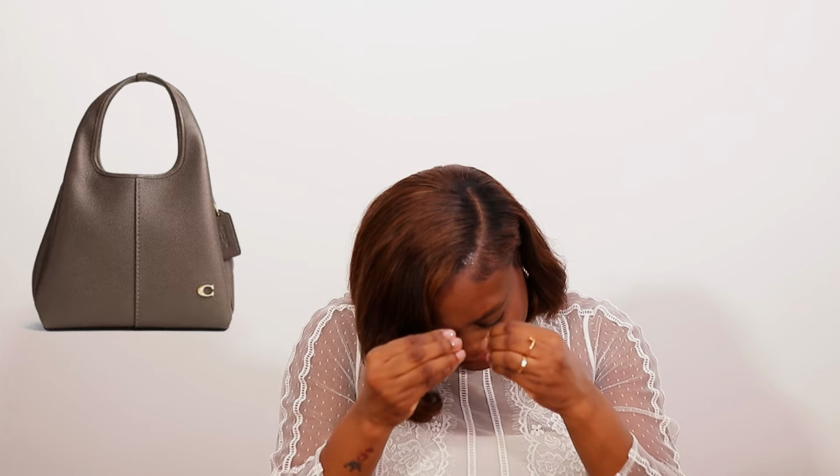Yeah, and the next one that I have, well, not in my collection, but on my wish list, it's the Lana 23. In this color, I really, really like it. I see that they have bigger ones and smaller ones. Of course, I would go for the smaller one because I am more of a small, medium kind of bag kind of girl. The mini bags, girl, no. But I am a small, medium bag kind of girl.